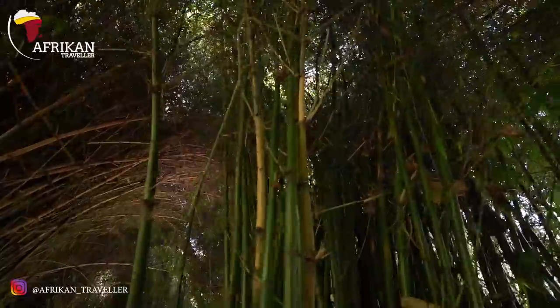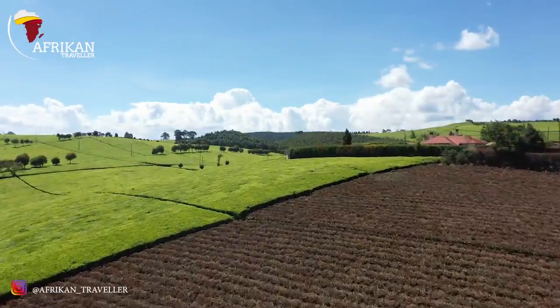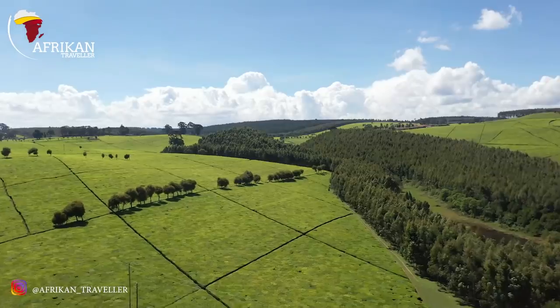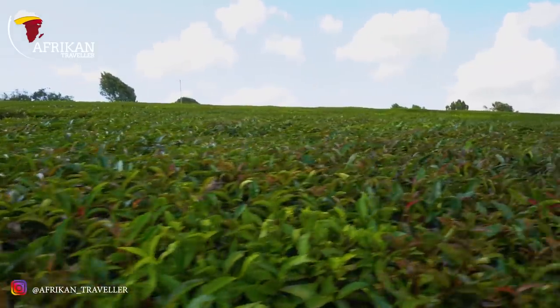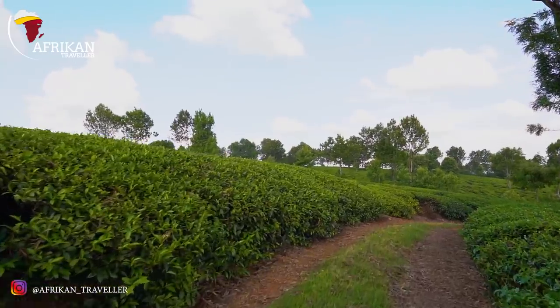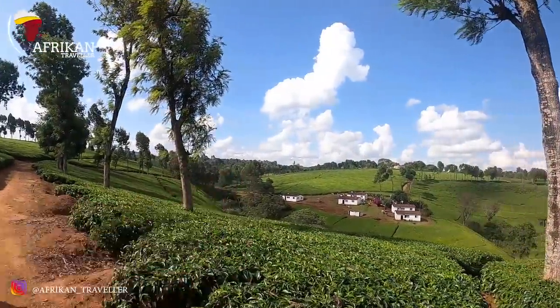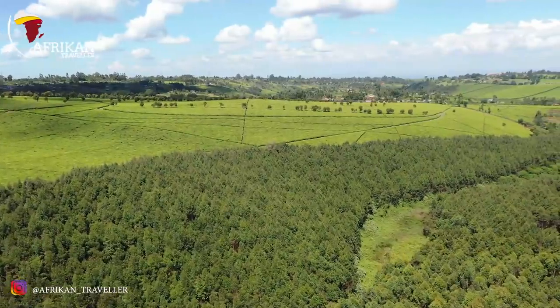Bamboo is the strongest cane. It's super, super strong. It makes very strong structures. Here are houses for the tea farmers, and you also have another waterfall there. It's a beautiful place, all surrounded with tea leaves.